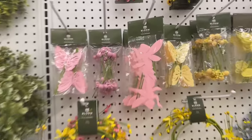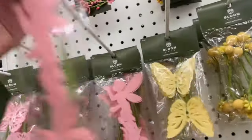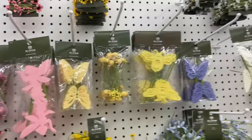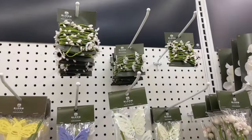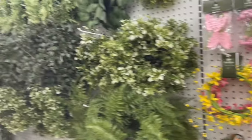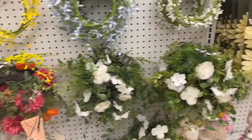Oh my god, to make your own wreath with little fairies. Oh, okay, that's really cute. Little bees and butterflies, little daisies to wrap around these. Very cute. I'm talking kind of low because the store is quiet, sorry.